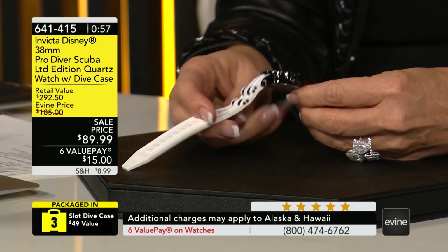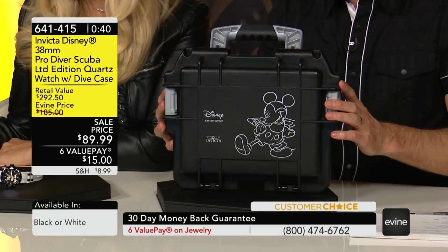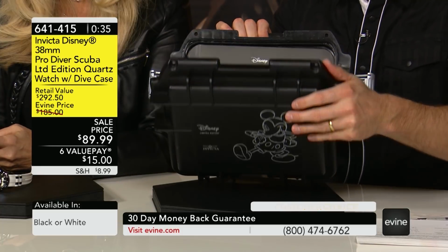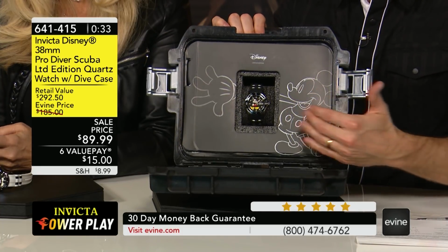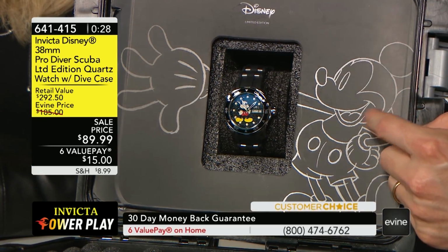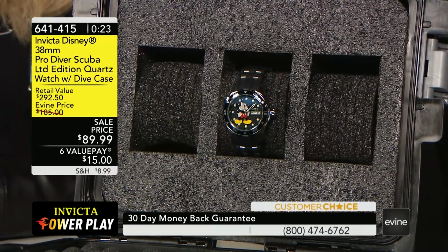Yeah, so the case itself, typically if it's just a flat, solid black color, it's a $50 value, right? But here you get into that custom artwork done by Jeff Shelley. Very cool. You're going to notice it's the first time we've really seen anything like this, and that's why we love this partnership, kind of going back and forth, doing new poses and new styles. But it's not just the one piece of custom artwork here. On the inside, you have an insert where now Mickey's wearing that watch. So really cool. And that was done by the director of character art at Disney, Jeff Shelley, as well. So very cool designs here. And this is an insert, so you can see it's that 3-slot case.